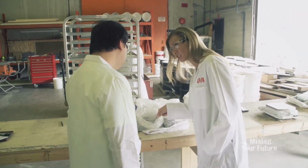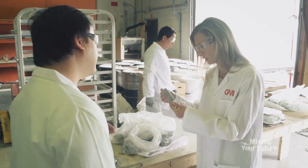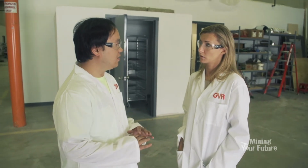Can I touch these? Yes, you can. And when you say samples, you're talking about core samples. Yes, these are core samples. Right, which got drilled out of the earth. So this is stage one. This is just stage one, receiving. To make all the samples uniform with the same baseline, we need to dry the samples.